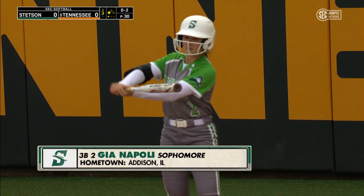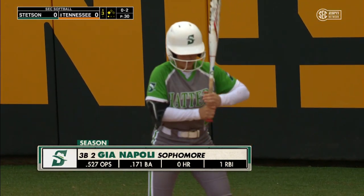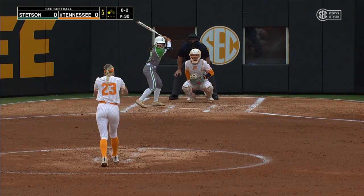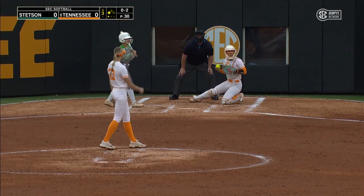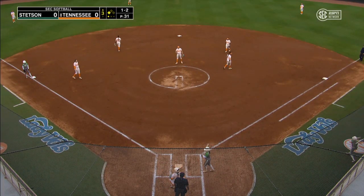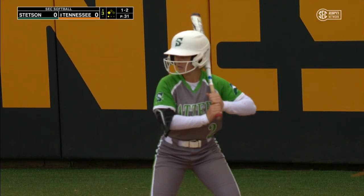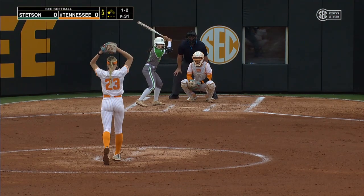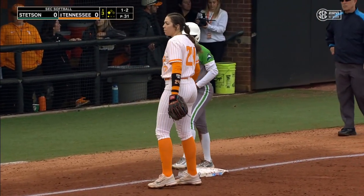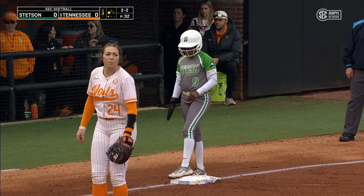Two balls and two strikes. Napoli, everyday starter at third base for the Hatters, trying to find an offensive spark here in week three of the regular season. 0-2. Lays off, 1-2. Napoli has a great eye, 8 walks on the season, but she's going to have to be swinging away here. Takes high and works the count to 2 balls and 2 strikes. Again, those 7, 8, 9 hitters, so important for scoring runs.